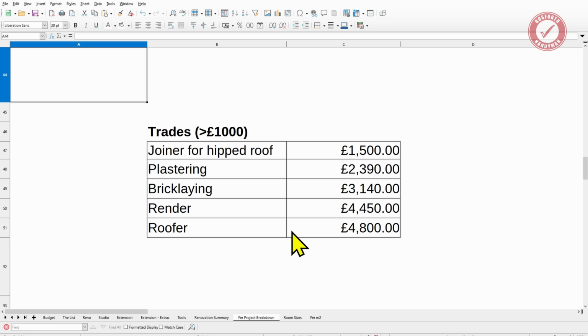And the roofer, definitely the most expensive part of the whole project in terms of the labour rate, that was £4,800, and they were barely on site for, well, certainly no longer than 5 days. So they were charging best part of £1,000 a day for their work. Anyway, such is life, live and learn.